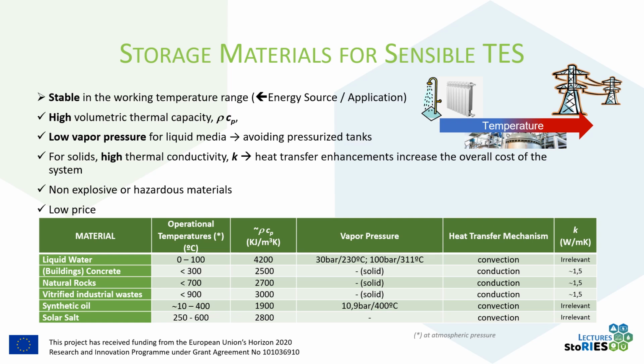The table at the bottom of the slide provides values for some of these properties for materials under consideration as sensible storage media. For applications requiring temperatures below 100 degrees Celsius, liquid water emerges as the superior material due to its substantial volumetric heat capacity and effective convective heat transfer. For temperatures above 700 degrees Celsius, industrial waste emerges as the optimal choice, while for temperatures in the middle of these two values, most of the materials have a similar volumetric heat capacity but synthetic oil. So in a general approach, looking only at its thermophysical properties, solar salt seems to be a very good candidate as sensible thermal storage medium. In addition, the material should be safe and pose minimal environmental risks, and its cost should be as low as possible.